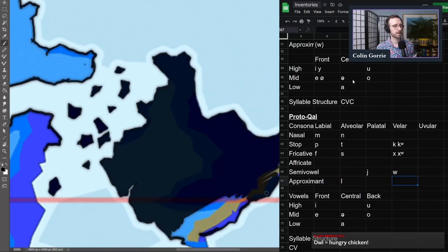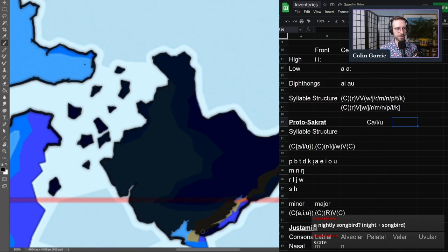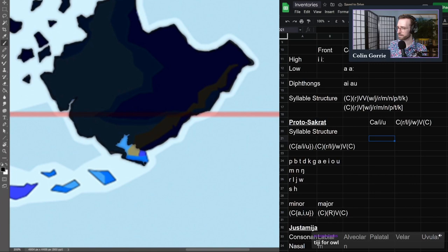Here we go. So we remember the deal with Proto-Sakrat. I'm sure we all remember. No. What it is we have a minor syllable and then a major syllable. The minor syllable can be constant and then any one of these vowels, a, e, u. And then the major syllable can be a consonant followed by r, l, y, w, and then a vowel and another consonant. And here are the consonants in question. So we need a word for owl. Nightly songbird.